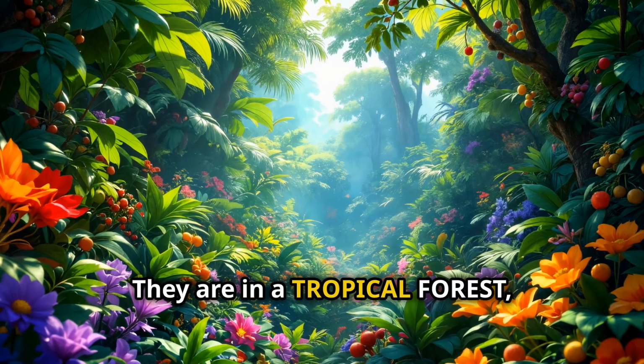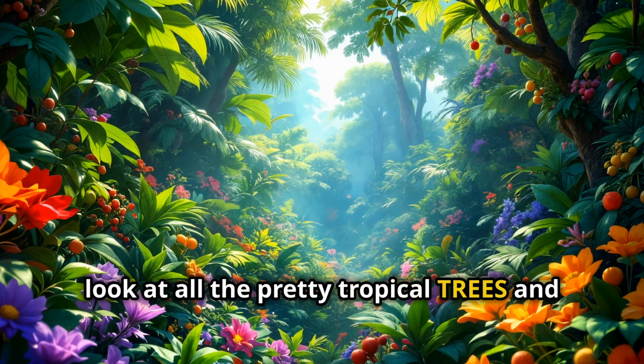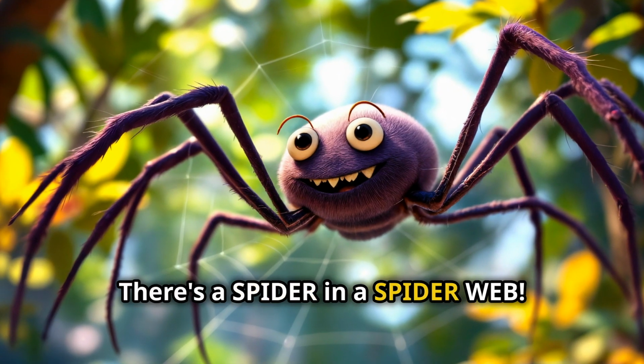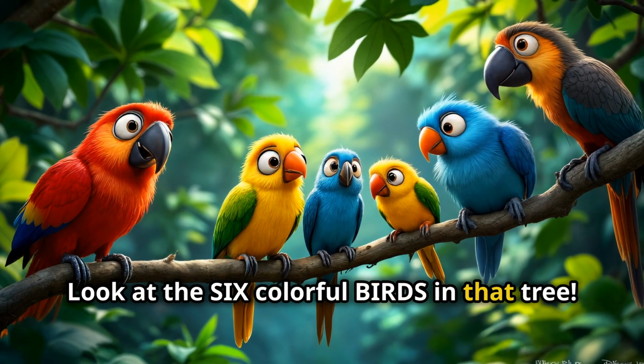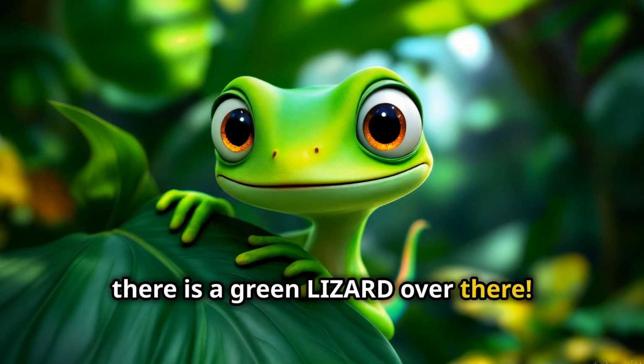They are in a tropical forest. Look at all the pretty tropical trees and plants and flowers. There's a spider in a spider web. Look at the 6 colorful birds in that tree. Oh look, there is a green lizard over there.